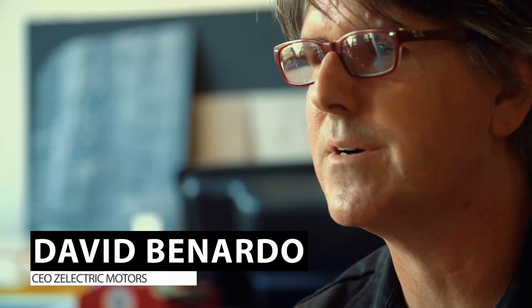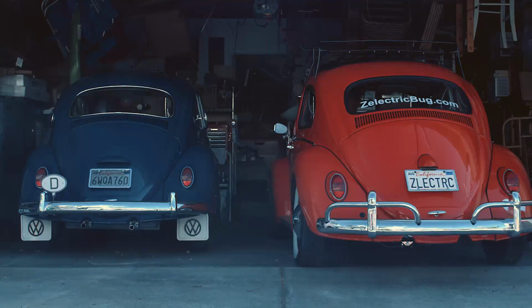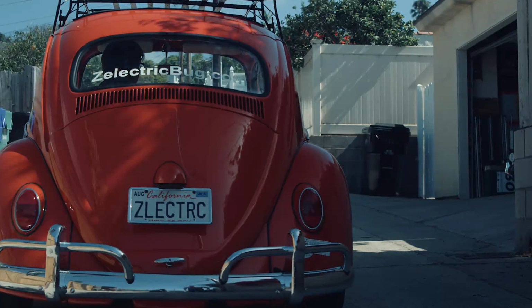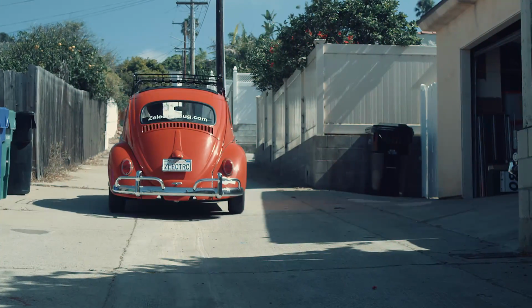The Volkswagens that I've owned have been daily drivers. I loved driving the car. I didn't like constantly fiddling around with the engine. So now with this electric, we have a car that we can drive whenever we want to. I don't even have to warm it up in the morning. You can just get in and go.